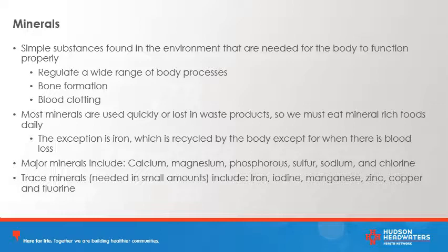And then we have minerals. So these are simple substances found in the environment that are needed for the body to function properly. They regulate a wide range of body processes, bone formation, and blood clotting. Most minerals are used quickly or lost in waste products. We must eat mineral-rich foods every day. The exception is iron, which is recycled by the body except for when there is blood loss.